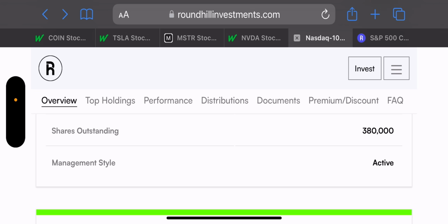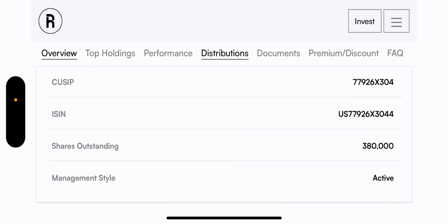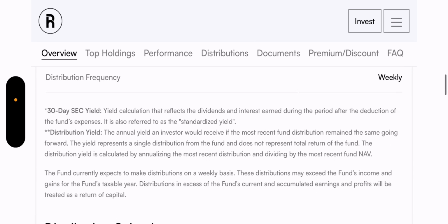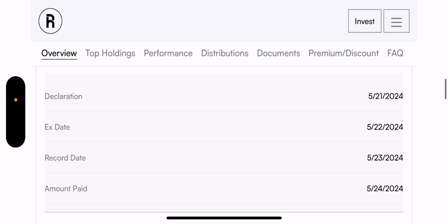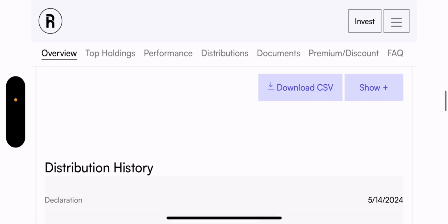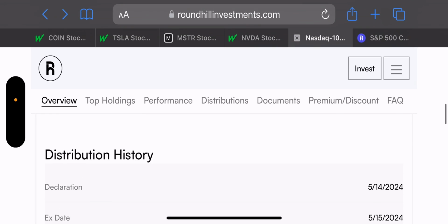What the hell? All right, anyway, so they've had a lot of distributions since. This is just QDTE. XDTE is the same exact thing. So here's their distribution calendar. It looks like the next one is May 21st, then May 29th, June 5th, June 12th. And then here are the old ones, the latest of which paid 37 cents.